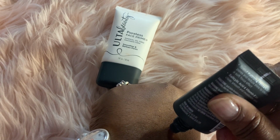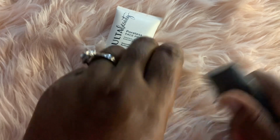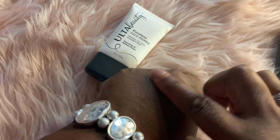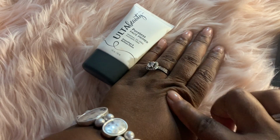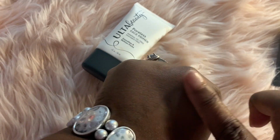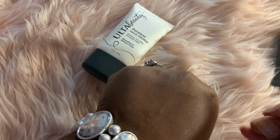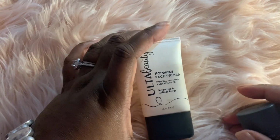They do have another primer that is in a black tube, and I was using it, but I just had to do this. I know you can't really see on camera how this just matted out immediately. There's no shine at all. It's completely matte, and it feels like powder. It's so smooth to the touch. So I was really liking this, and it's still good.